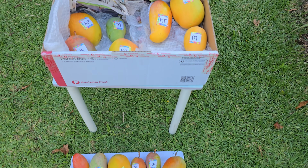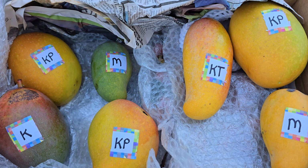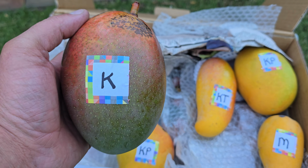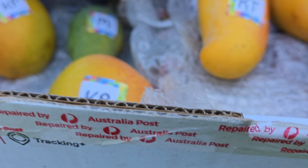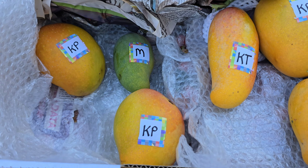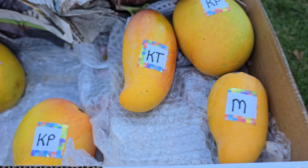Wow, I started this tropical fruit gardening hobby 5 years ago. I never thought I'd be experiencing this sort of pleasure. It's unbelievable. Here's a large Keitt. Now look at the quality of the fruit that he grows. There's two more KP, and this is a miracle, I think. Miracle mango. Wow.